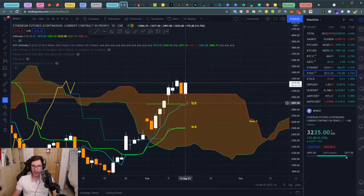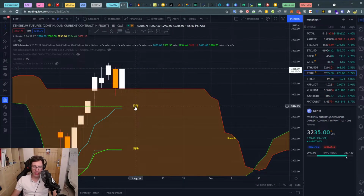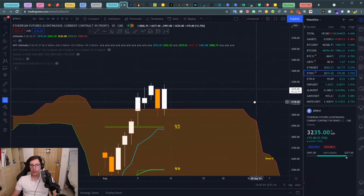If we get inside, we will go to the Kijun weekly. The Kijun weekly is here, and this is quite strong. It's a strong support level. So in the worst case scenario, 28,800, 28,089 USD. So that's cool.